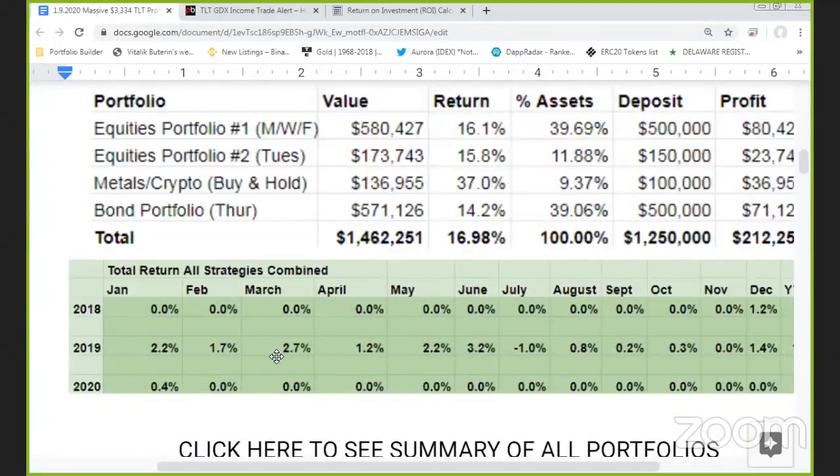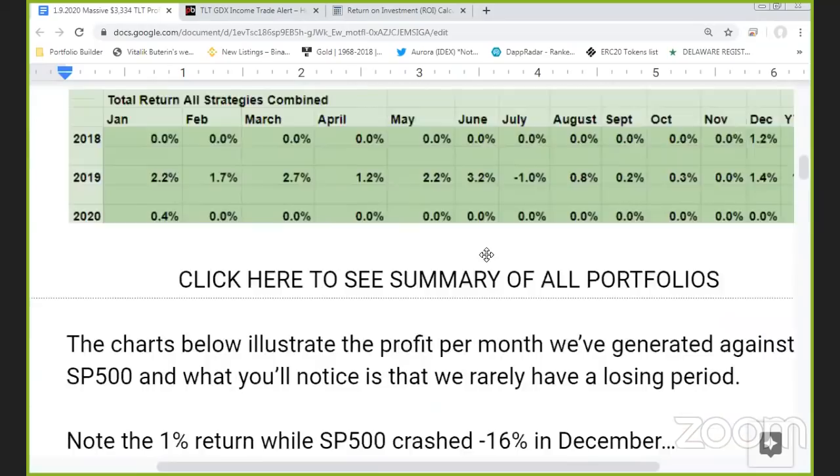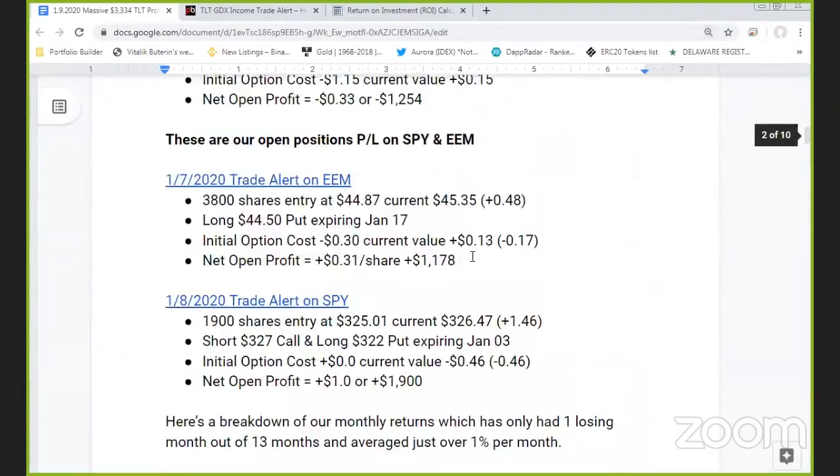And so we are at a nice return early on in January, up 0.4%. Oh, we didn't look at our open positions. Let me do that really quick. Those are both up. So emerging markets is up 48 cents since we put on the trade Tuesday. And again, we're having to work off a put option, which currently has lost 17 cents against a 48-cent return, giving us a 31-cent profit per share, or $1,178 profits on our emerging markets position.